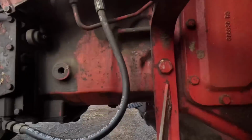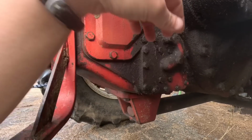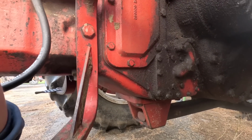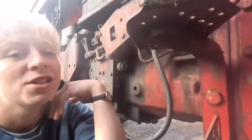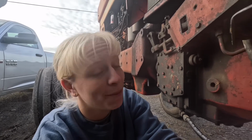It's not shocking if you know me, but so this right here, we have to take this plate off, and that's where the hydraulic pump is. So we'll have to drain all the hydraulic oil out of it, which is a bummer because we just put all new hydraulic oil in it. So we're gonna have to clean out a bunch of good pails and try to save it because hydraulic oil is extremely expensive and we don't want to waste any.